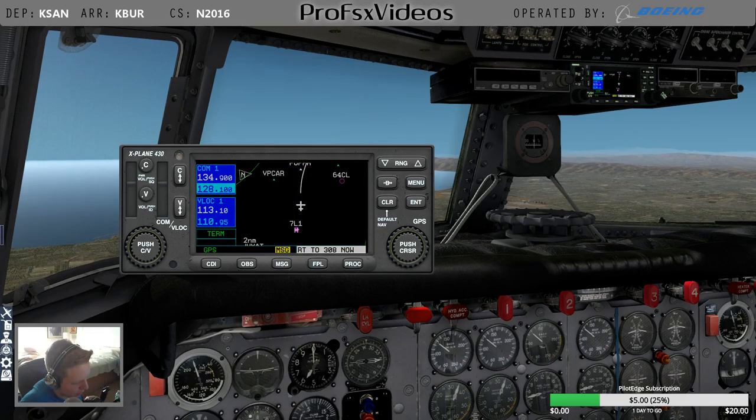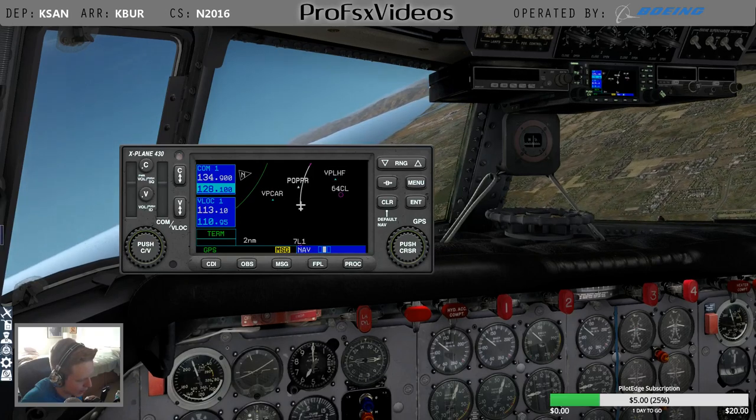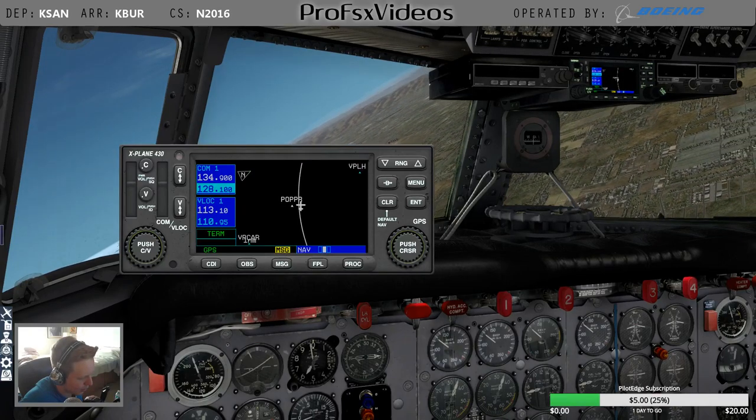Look how well this autopilot works. It just follows that line. It's super nice. We just missed Popper by like a few inches.